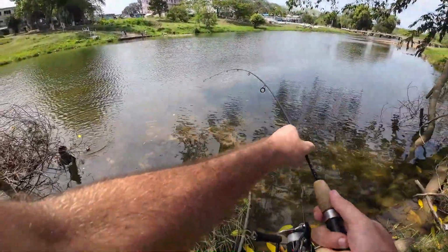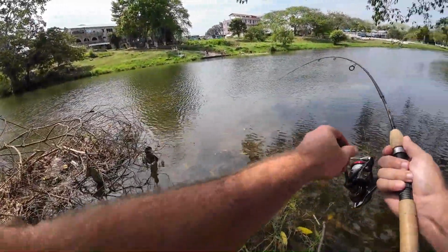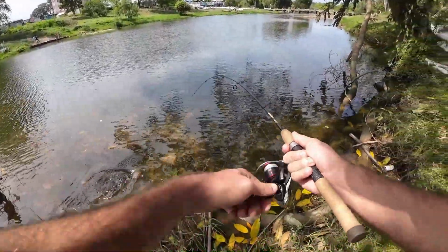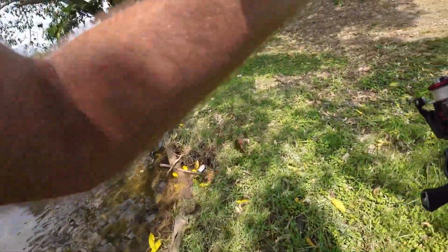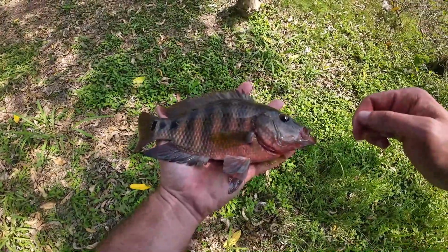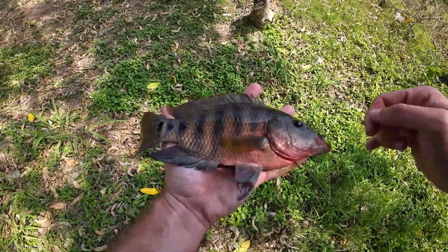All right, do I want to get in there and get this guy out? Got him. All right, let's get him on the bank here. This is disappointing, but let's take a look at him. Once he got me in those bushes, he stopped pulling for a few seconds, and I was sure I lost him. But yeah, I ended up catching him.